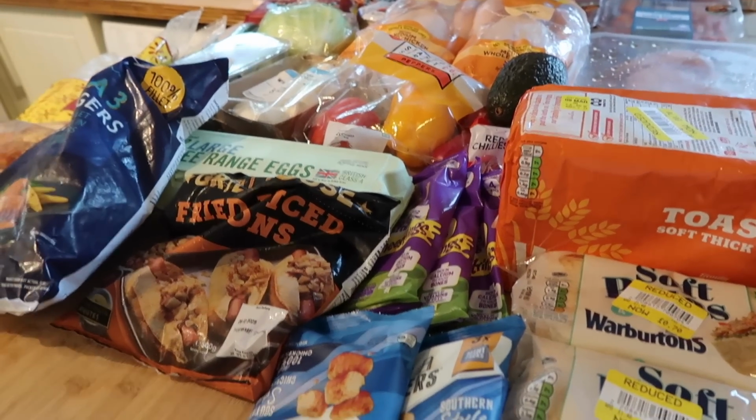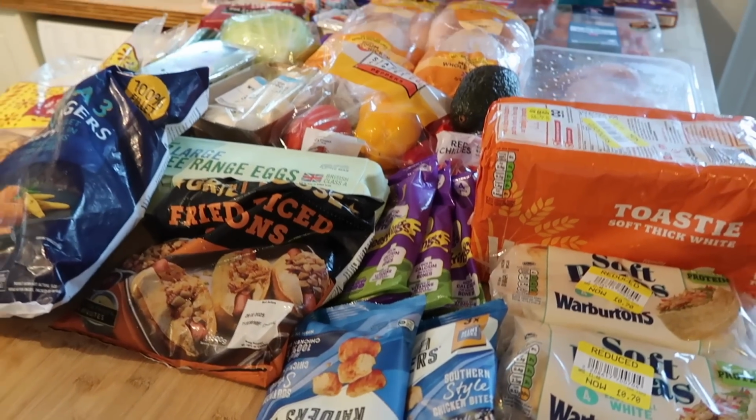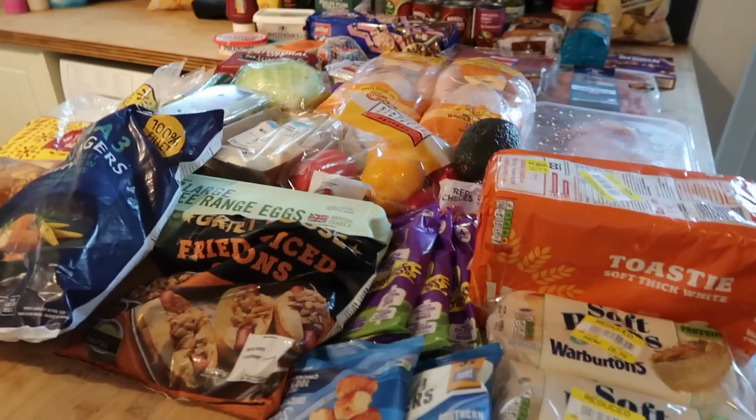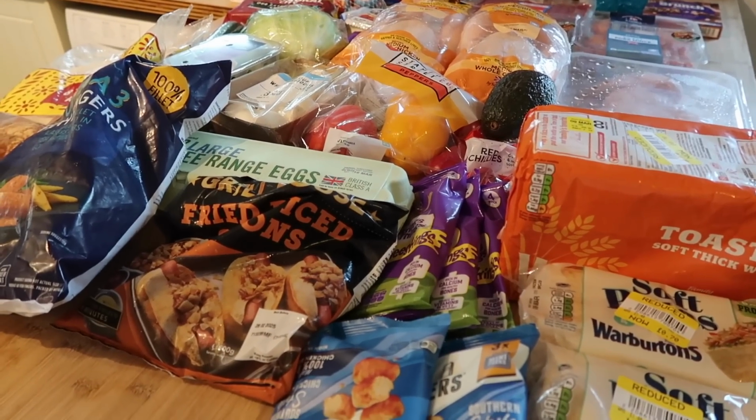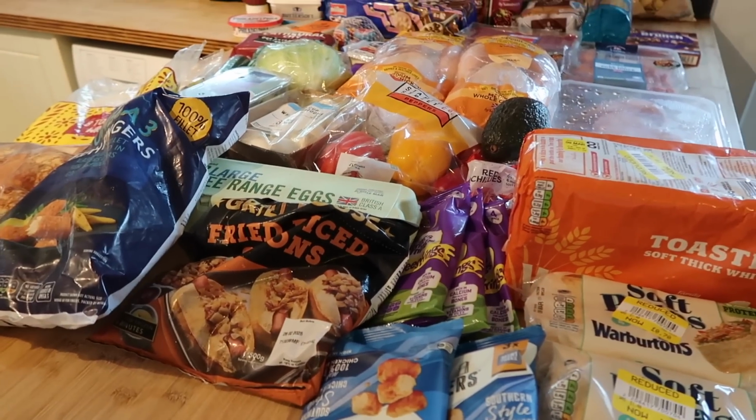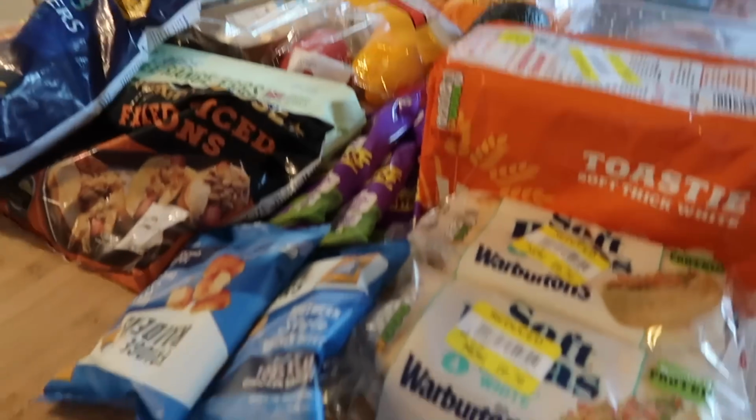So this week I've been to Iceland briefly and I also popped into Sainsbury's. I'll take you through everything I got, let you know about any offers or any really good deals, and then at the end I'll let you know how much I spent and a rough meal plan. So we'll start off with Iceland.